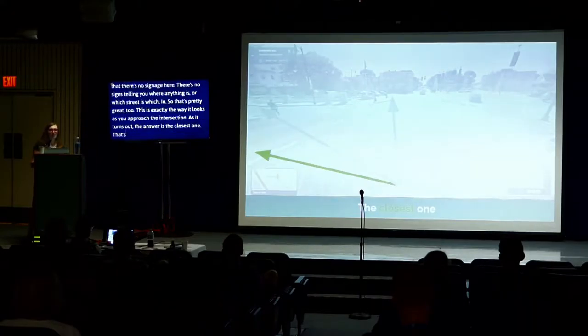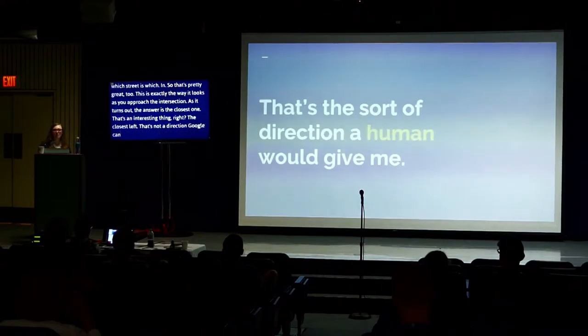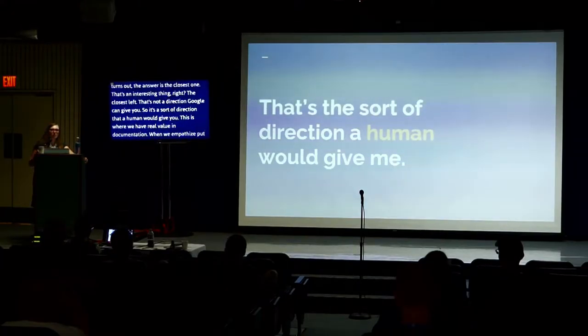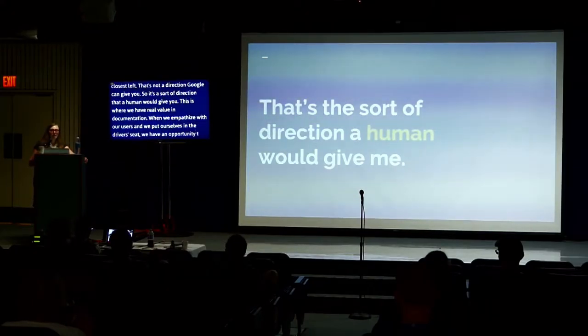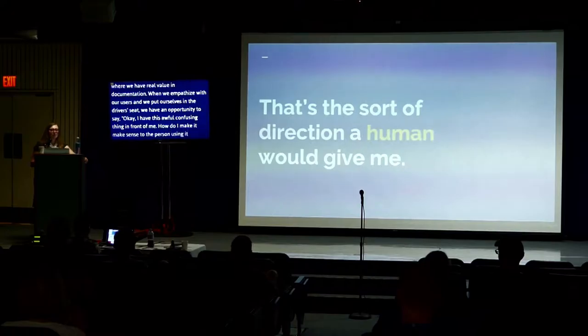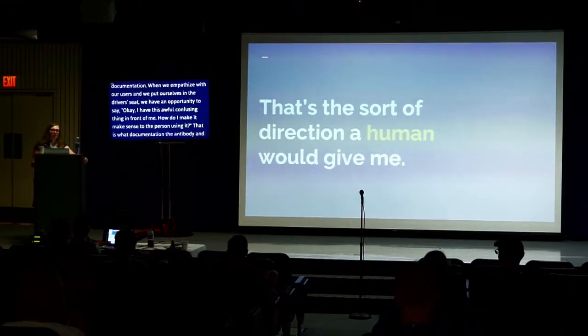That's an interesting thing, right? The closest left. That's not a direction Google can give you. It's the sort of direction a human would give you. This is where we have real value in documentation. When we empathize with our users and we put ourselves in the driver's seat, we have an opportunity to say, okay, I have this awful, confusing thing in front of me. How do I make it make sense to the person using it? That is what documentation should be, and that is where people just aren't getting to with the plain list of directions and the map.